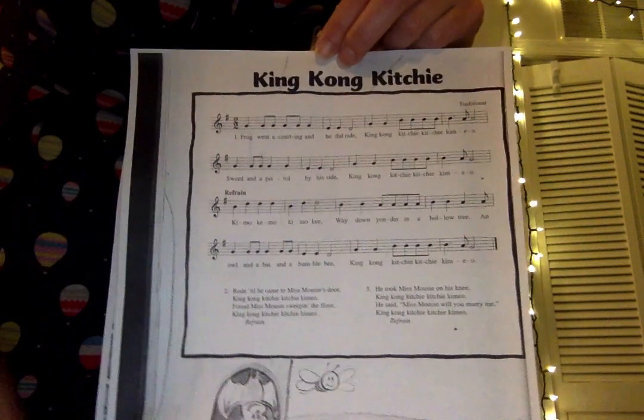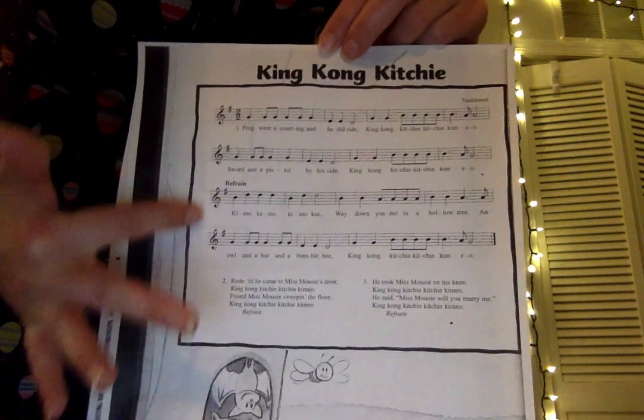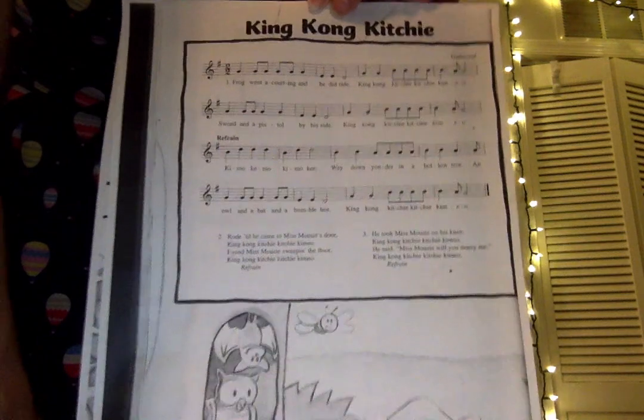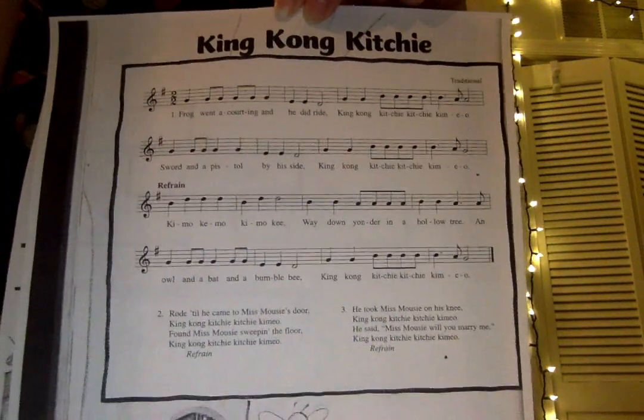They can use the words interchangeably. Then you have verse 3, and then you go to the refrain or the chorus. But this piece says refrain. So that's important to know, how to follow along with the music there.